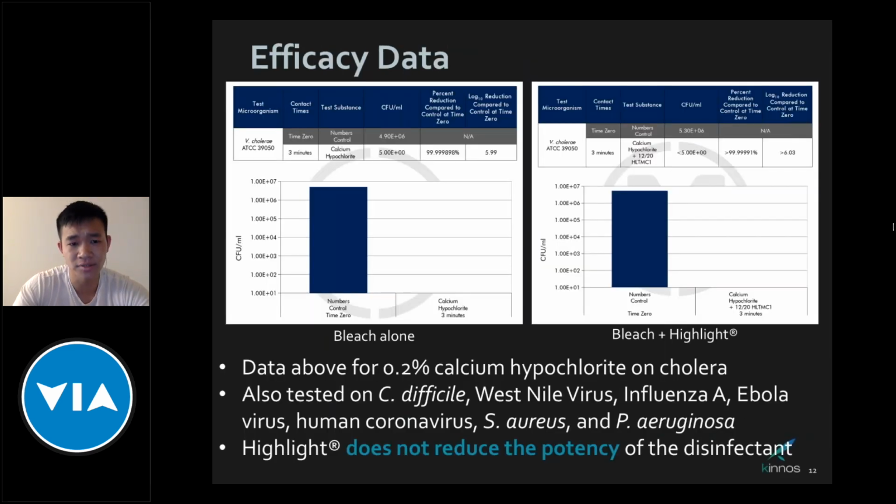And importantly, we've also demonstrated that Highlight does not reduce the efficacy of bleach and chlorine itself. So on the left, you have bleach alone, on the right, you have bleach with Highlight. And this was calcium hypochlorite on cholera for 3 minutes. And in both cases, you have a 6-log kill. Everything was basically killed. There's no difference between bleach alone and bleach with Highlight. And we've done this test on C. difficile spores, other viruses and bacteria, to confirm that in all these cases, Highlight does not change the contact time or log kill or efficacy of the bleach or chlorine solution.